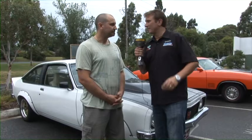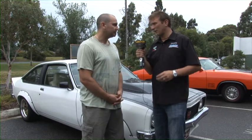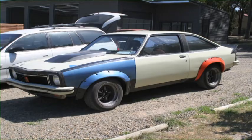So there's a little bit of an interesting story about how you found the car. You were actually a member of the Torana Club at the time and you bought it from someone, is that correct? Yep. The car we bought from a member there, Sharon, and it had the nickname Errol the Feral, which has stuck. We still call it Errol.